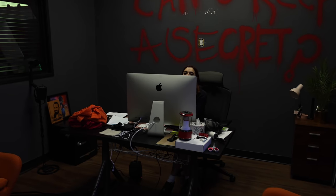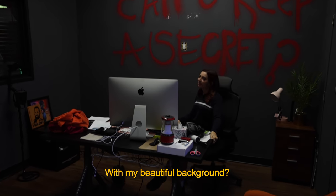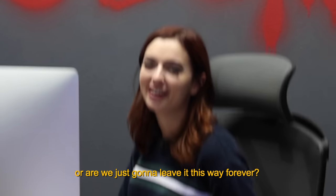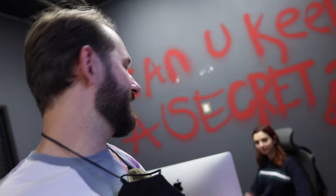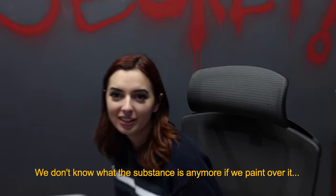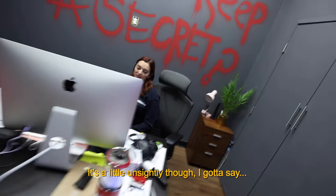Hello. Looks so creepy when it's all dark. With my beautiful background. Are we gonna paint over this mat or are we just gonna leave it this way? I'll be honest with you, I'm not entirely sure. See all these things that we're finding? There's more, they're constantly appearing. It's a bit of a nightmare. If you're new here, you have some episodes you missed. Do we paint over this or does that make the ghost mad? We don't know what the substance is anymore if we paint over it. I don't know. Who knows? It's a little unsightly though, I gotta say. I think we should paint over it.